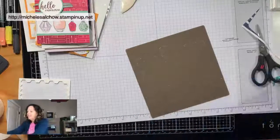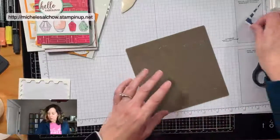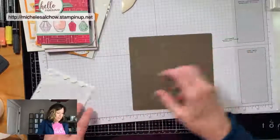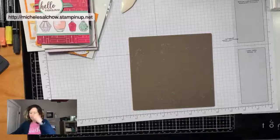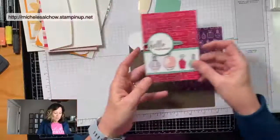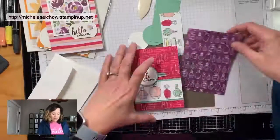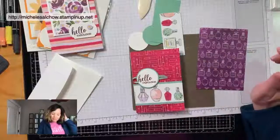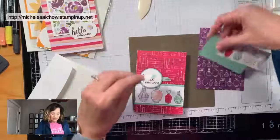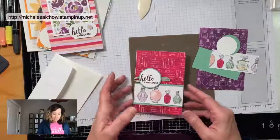but a stamp set and dies that will carry over to the new catalog. All right, so throw that up there. So the next one, since it's sitting right here with me, is this Hello Fabulous. And this is using the Designer Series paper from Dress to Impress and the stamp set, which is also retiring. And I think that's on sale. This mint macaron ribbon is probably retiring.